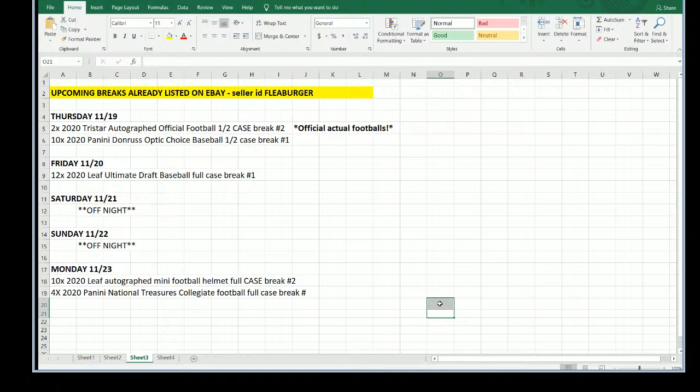Friday, we have one new release. It's Leaf Ultimate Draft Baseball. We will be breaking that by the full case. Saturday and Sunday are both off nights. We're going to come back on Monday night and break a 10-box case of Leaf Autograph Mini Football helmets and a 4-box case of Panini National Treasures Collegiate Football, which is also a full case break.